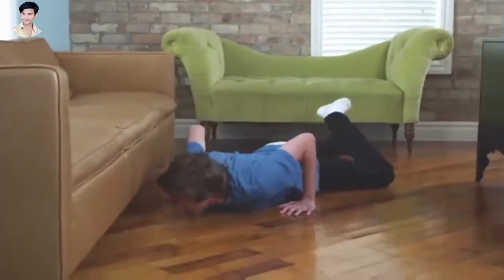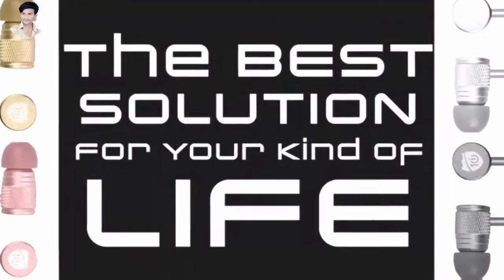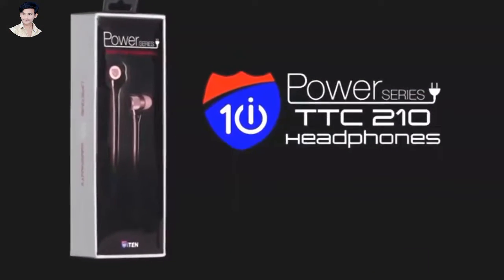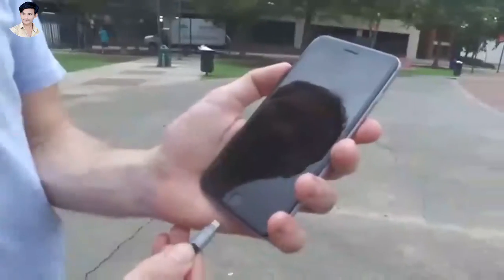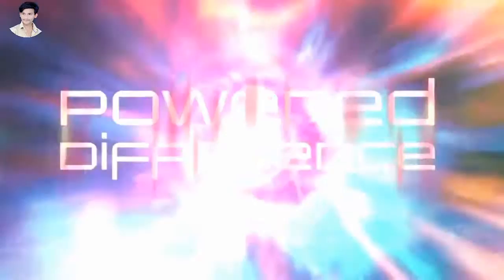Skip the hassle of trying to hunt down the left earbud you lost 3 days ago and get the best solution for your kind of life. The i10 Power Series TTC 210 headphones. These aren't your grandma's cans. How so? These connect to the power port on your smartphone or tablet, giving you the powered difference.